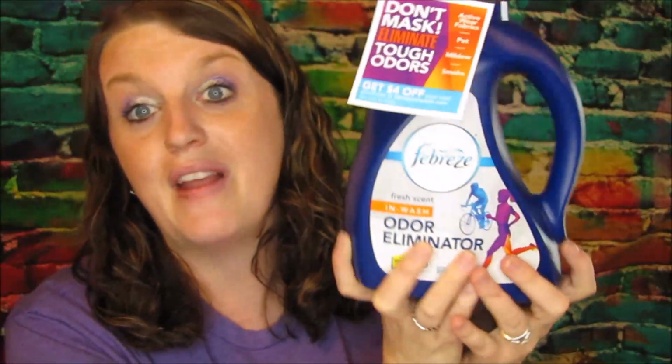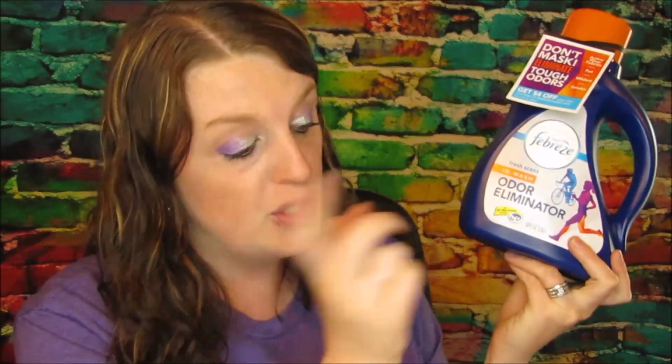Okay, so the next deal I got is the Febreze. This was $8.84. I used a $4 off coupon that we got in the inserts. Somebody sent me some coupons today, and I don't remember the name, I'm sorry, but I did use those. But I also had some too, and they don't expire till 2019. So that is awesome. But you want to use that $4 off coupon, and you would pay $4.84 for this.